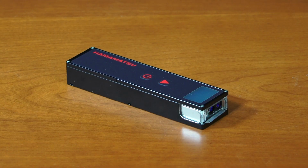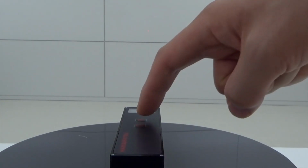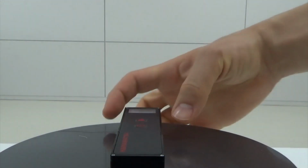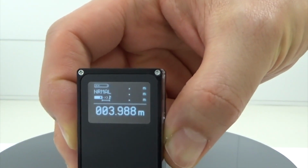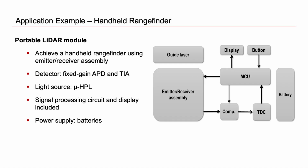The best way to demonstrate the performance and compactness of such an integrated assembly is through a simple rangefinder here. To operate this rangefinder is very easy. All you have to do is turn on the system by pressing down the power button, then turn on the guide light, allowing it to aim at the target of interest. Next, click on the measurement button and you can get the distance to the target with an easy click.